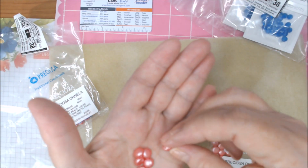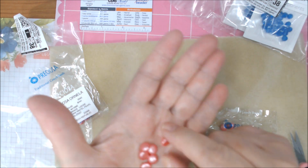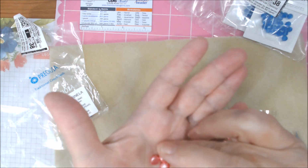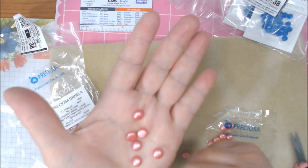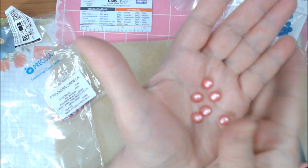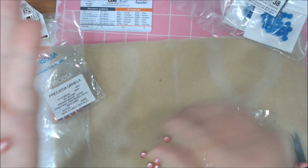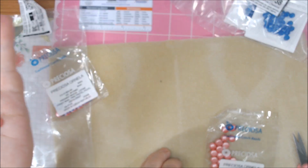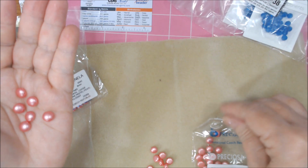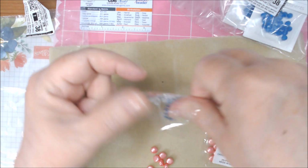And these are 2-hole beads. Oops, that one wanted to escape. So yeah, they're flat on one side and then they're domed, sort of like a piece of candy, like a mint and stuff. But I thought the color was so pretty with the pastel pink. So I got 2 packs of them because they come in a pack of 20. It looks like I got 3 packs of them. Oh no, I got 2. Boy, I'm really losing it, huh? This one is open now. So I have 40 beads altogether.